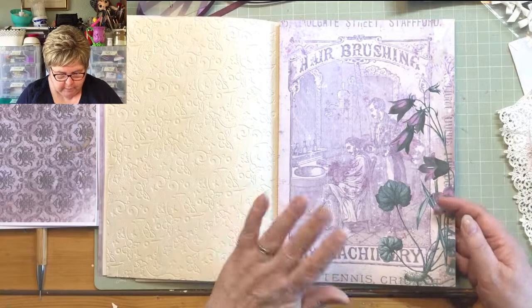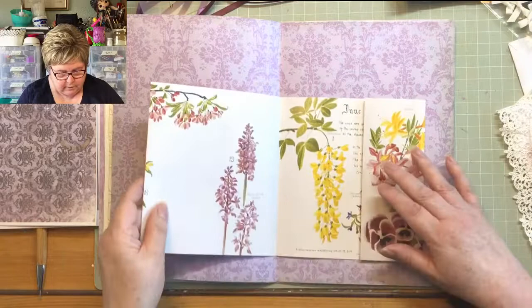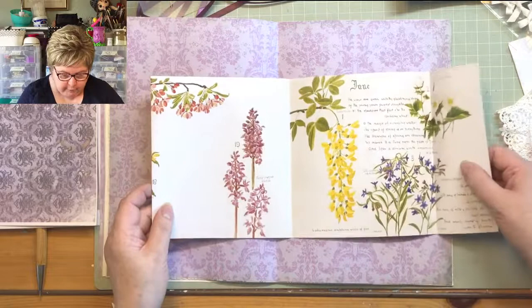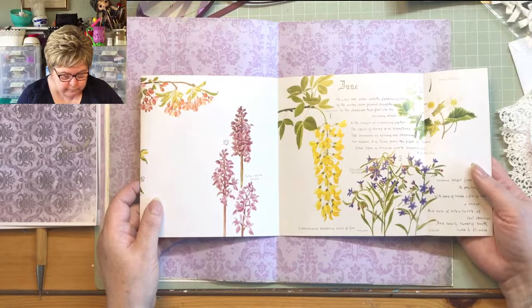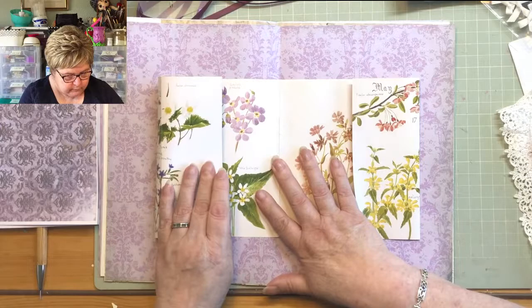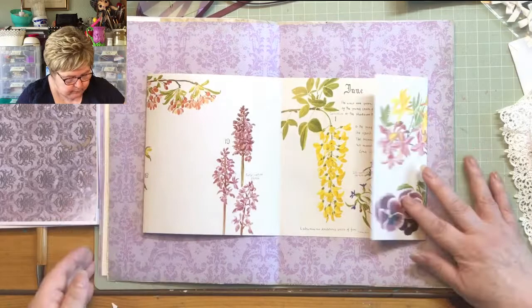And then in the middle, we've got this. I'm not altogether loving that, I don't think. I don't think that needs to be our middle. Maybe if I folded that the other way, it would look better. I don't know. Maybe that's better that way. I need to give that some thought, I think. So that's one signature.